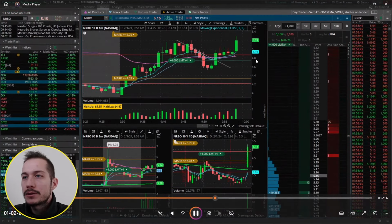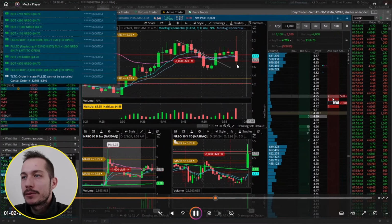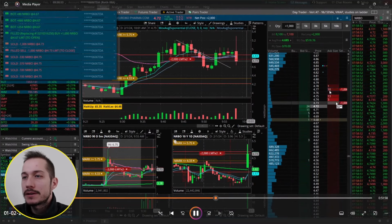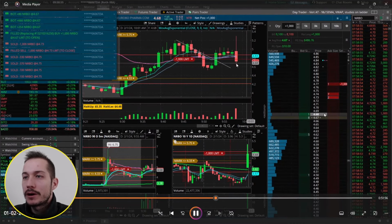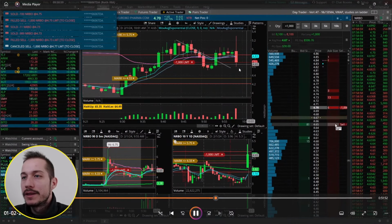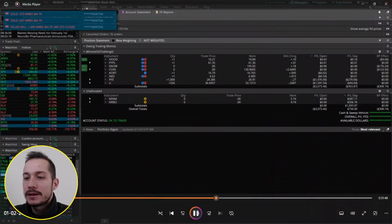And NRBO took so long to break out here, so I did not want to chase it, but I had some leftover limit orders and I got all 4,000 shares filled. This was a little bit stressful because I don't want to be catching a falling knife. I just had leftover limit orders here from this trade, and I almost got a heart attack here because technically I just went in with $20,000, which is typically for an A plus setup, and I just did it catching a falling knife. So that was really risky.